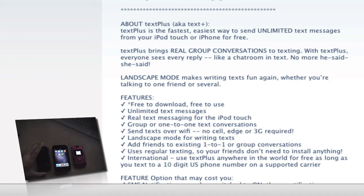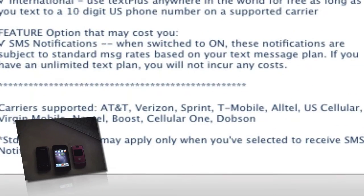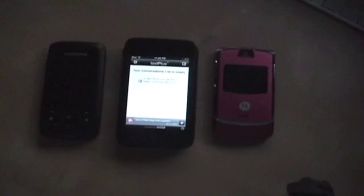So I have 3 phones here. While this app won't really ask you for a telephone number to register on it, you can put in a number that will have an SMS notification sent to it if you have it enabled. I may not have it enabled. I'll try to have it enabled actually. That way I can show you guys the best example. Let me just move the camera.